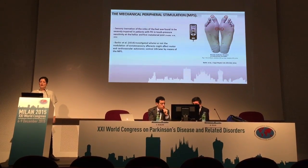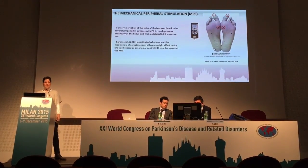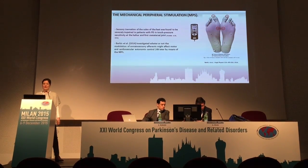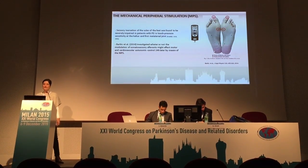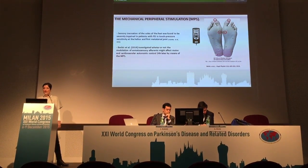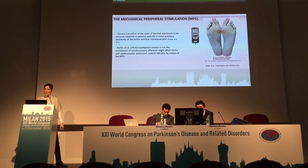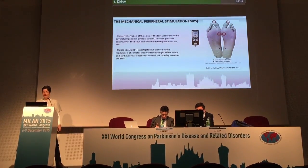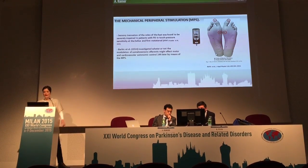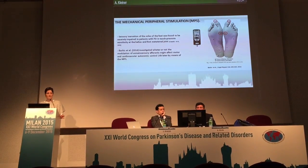Sensory innervation of the soles of the feet was found to be severely impaired in patients with Parkinson's disease, especially in the touch pressure sensitivity at the hallux and first metatarsal joint. Barbic and co-workers applied mechanical stimulation at these 2 points using a dynamometer with a steel stick of 2 millimeters, and saw some improvements in these patients' gait.